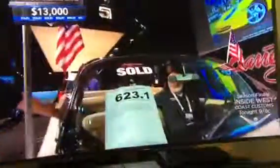Sold! And $13,000 takes that creation to its new home. Sold sticker goes on, and away it rolls out of the auction hall.